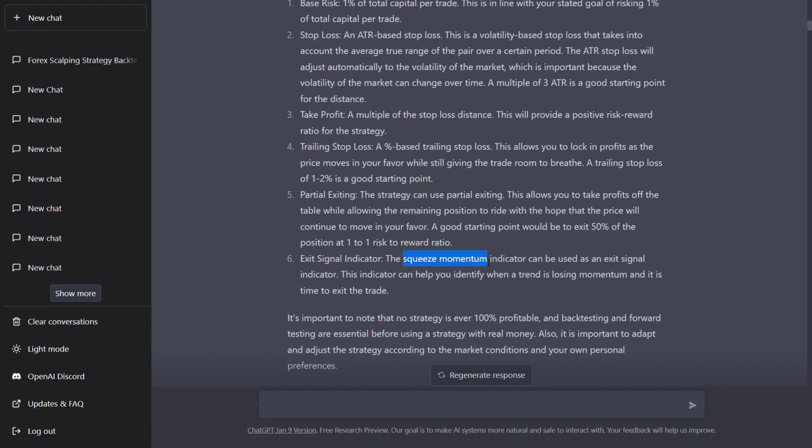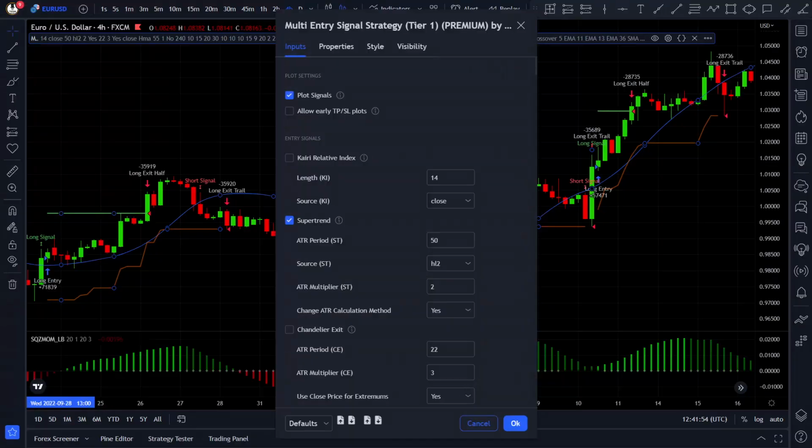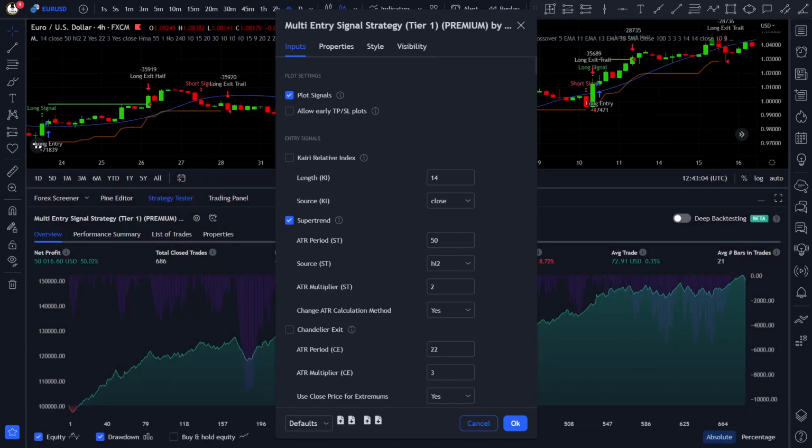An exit signal indicator usually closes the trades at a better, higher profit level compared to a simple trailing stop loss. As you can see, the trade management method is pretty complex and would be hard to monitor and manage manually. But as we are using one of our TradingView strategy scripts, we don't need to worry about that. The script automatically tracks all the indicators and gives buy, sell and exit signals. It can also backtest or even trade the strategy with real money as a trading bot.